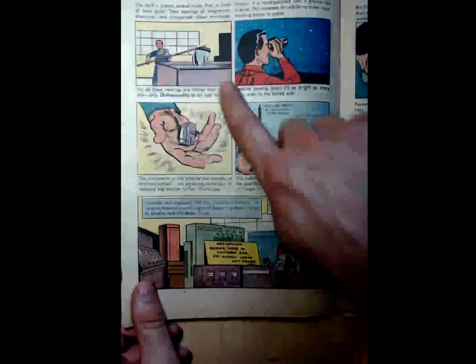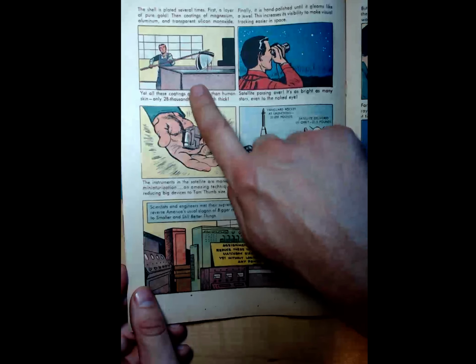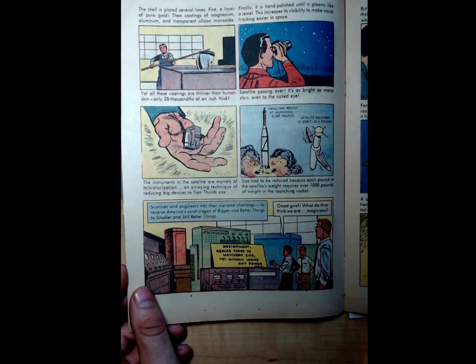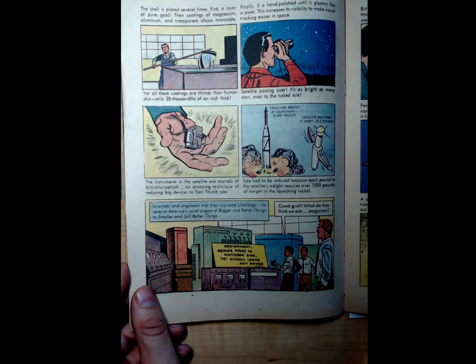They talk about miniaturization. These guys are electroplating, I guess it's an electroplating. There's no safety stuff like in this at all. And they say, it's been plated several times. First a layer of pure gold, then coatings of magnesium, aluminum, transparent silicon monoxide, hand polished until it gleams like a jewel. This increases its visibility to make visual tracking easier in space.